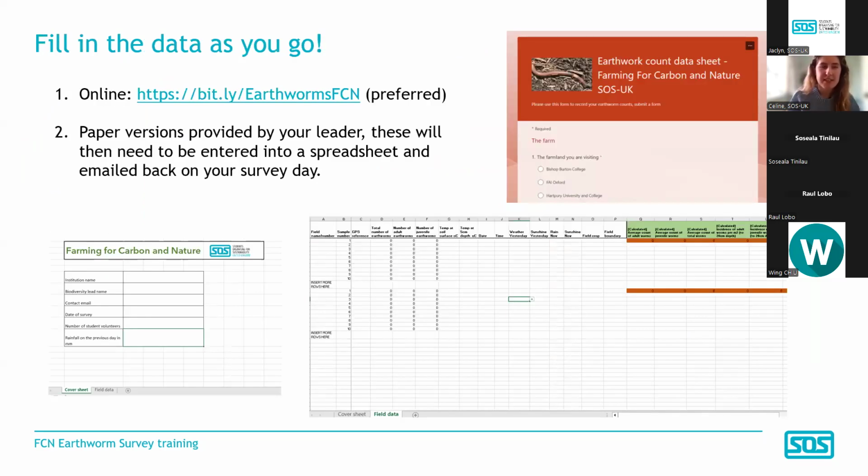Make sure you fill in the data as you go along. Online, we do have a record sheet on Excel, which is preferred. This just means that you can record out in the field already onto a data sheet. If not, you can do it on paper. Make sure someone types it up afterwards, as this will need to be entered at the end of the day. If you want to save yourself some time, using a spreadsheet on your phone might be quicker. Otherwise, you can use the paper sheet and then type it up afterwards.